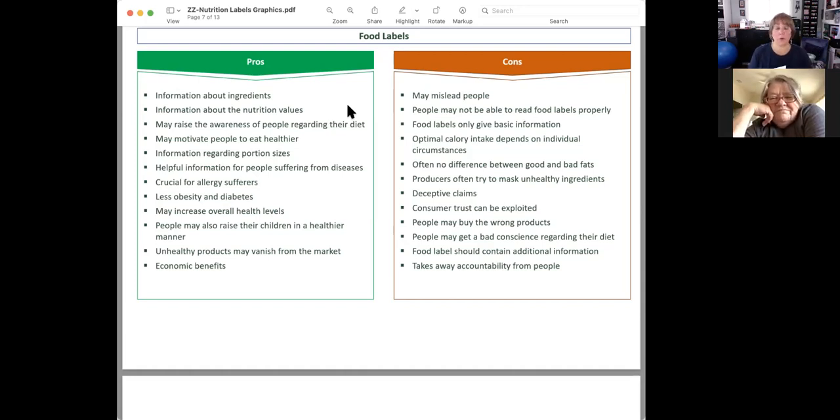Helpful information for people who are suffering from diseases like celiac disease. You want to read the label to see what's in there, right? Allergies, obesity, and diabetes. These are all very helpful sources to see what's in a product. It might also help people raise their children in a healthier manner. And unhealthy products may vanish from the market. So when you're reading the labels and you go, oh, heck no, and you don't buy it, and other people are doing the same, that product's going to disappear eventually because it's not healthy.